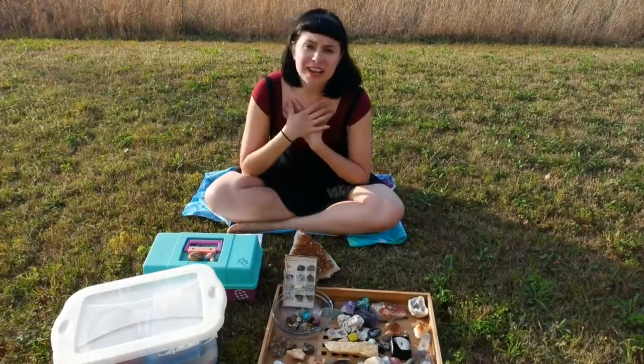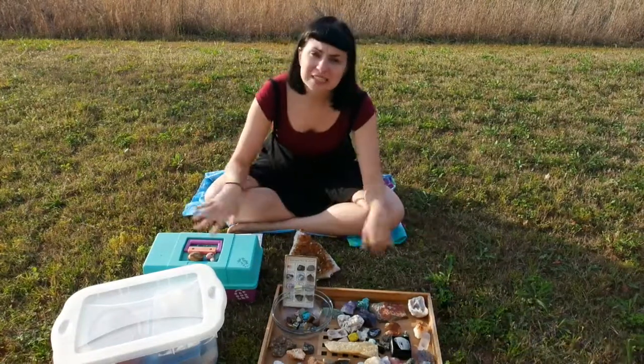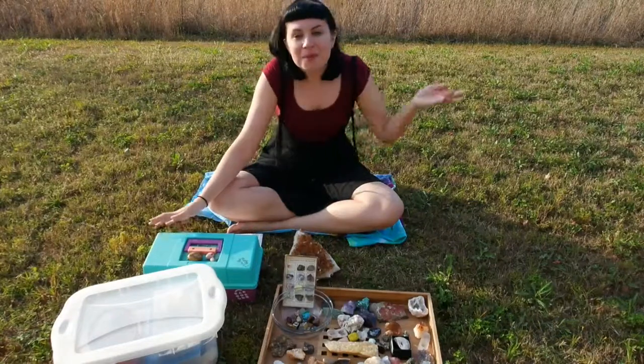Part of me truly wishes I had studied geology in college. I know it's not necessarily as glamorous as all of these sparkling stones, but maybe one day.